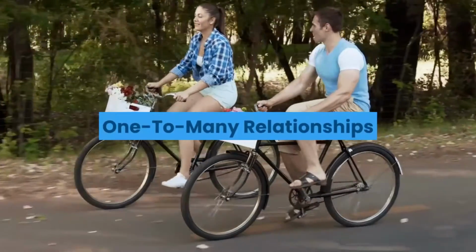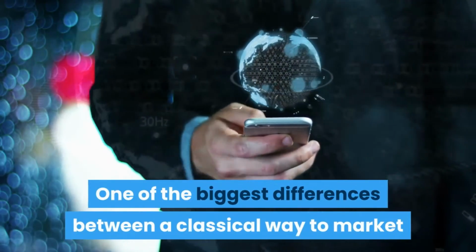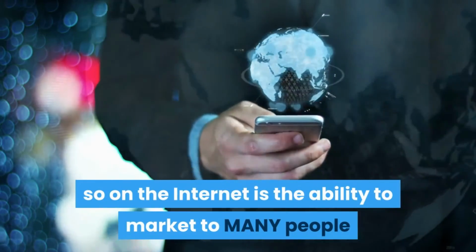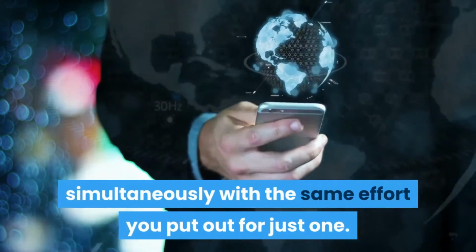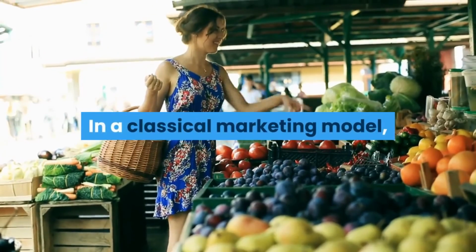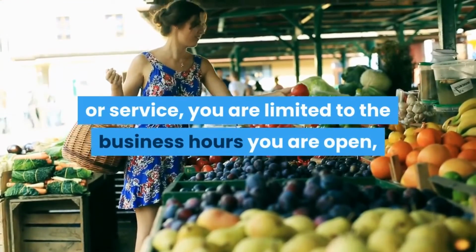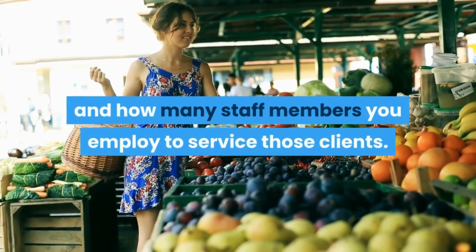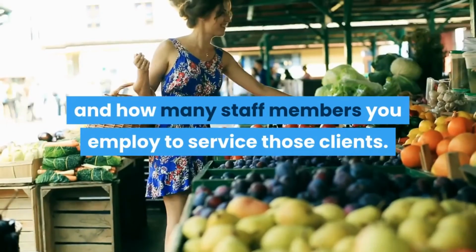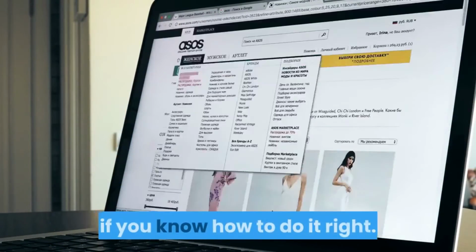One-to-many relationships. One of the biggest differences between a classical way to market and sell to someone and doing so on the internet is the ability to market to many people simultaneously with the same effort you put out for just one. In a classical marketing model, when you market to people for a physical product or service, you are limited to the business hours you are open, the amount of inventory you have, and how many staff members you employ to service those clients. Online, all that gets thrown out the window, if you know how to do it right.